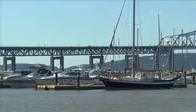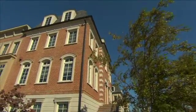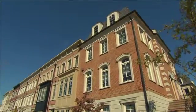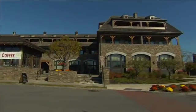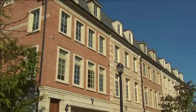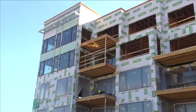Just up the Hudson River from Manhattan is the Hudson Harbor development. This high-end, mixed-use development used Marvin windows and doors throughout the first phase of construction. Now, phase 2 has started. I've installed the windows in the Stonehouse building. I've done the maintenance in the townhomes, what we're calling the brownstone buildings. Now we're doing the installation in the Lookout building.